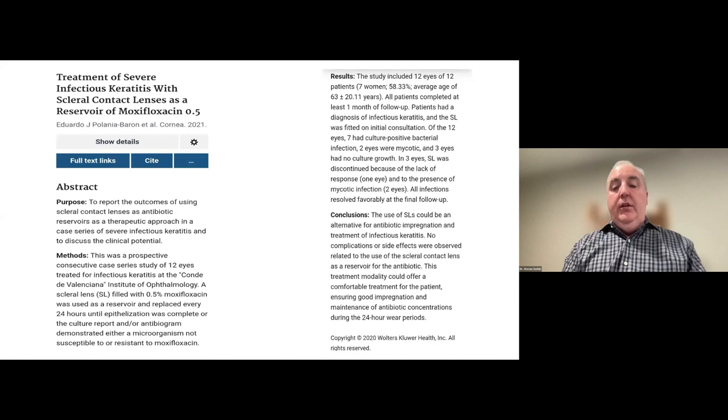And you can see in the conclusion that they did have pretty nice resolution in just about all the cases. Two of the patients were the mycotic infections that did not work with the antibiotic, of course. So this is possibly a way to treat some of our patients with infectious keratitis using a scleral contact lens.